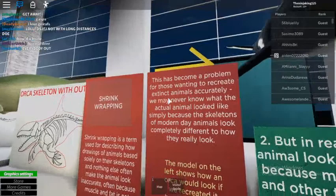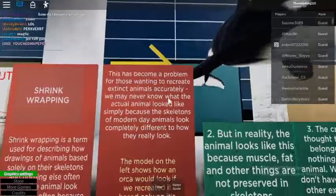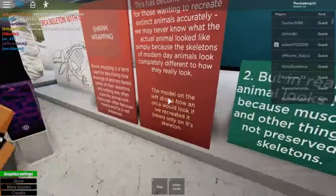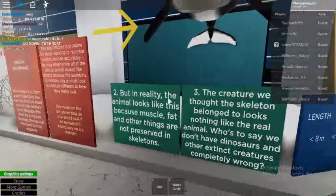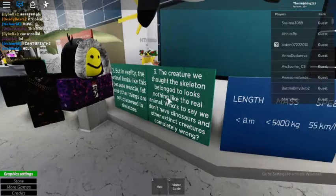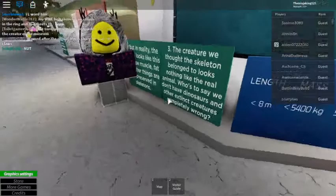This has become a problem for those wanting to recreate extinct animals accurately. We may never know what the actual animal looked like simply because the skeletons of modern day animals look completely different to how they okay, the model of the animal shows. But in reality, the animals look like this because the muscle and fat and other things are not preserved in skeletons. The creature we thought the skeleton belonged to looks nothing like the real animal. Who's to say we don't have dinosaurs and other extinct creatures completely wrong?